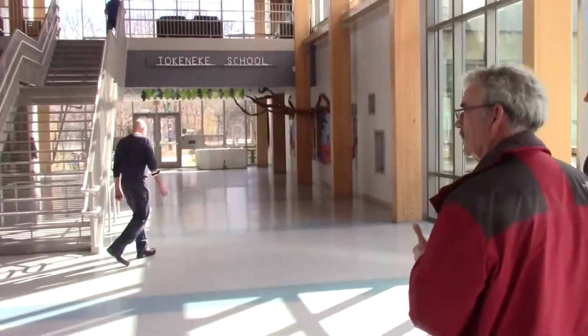So if anybody wanted to walk this way, we could go through the boiler room and then out, look at the fence, and then walk around the building to your cars. Okay? Does that sound good? Okay. And that's Crow Schneider. He's the head custodian here.